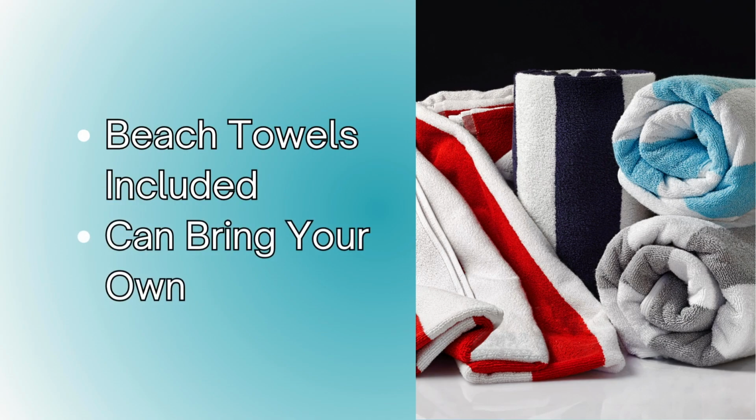However, some people do like to bring those lighter weight towels that are a little easier to get rid of the sand and pack in your beach bag. And if that is something you like, go for it. Nobody's going to stop you.